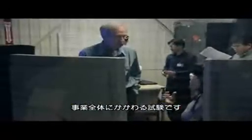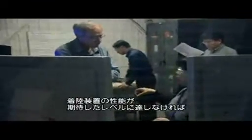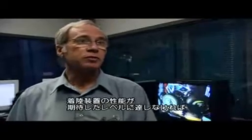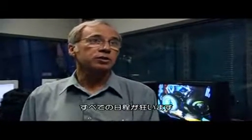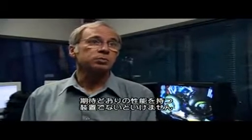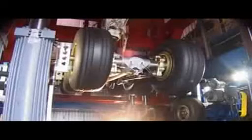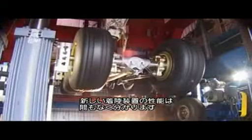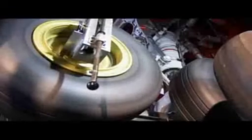It's a critical phase in the whole program. This could be a make or break test. If the performance of the landing gear isn't what we predicted it to be, it could impact the schedule for the first flight. So it's essential that the gear performs how we predicted it. And from these tests we'll be able to tell whether it does. Soon they'll find out if their latest and largest landing gear will make the grade.